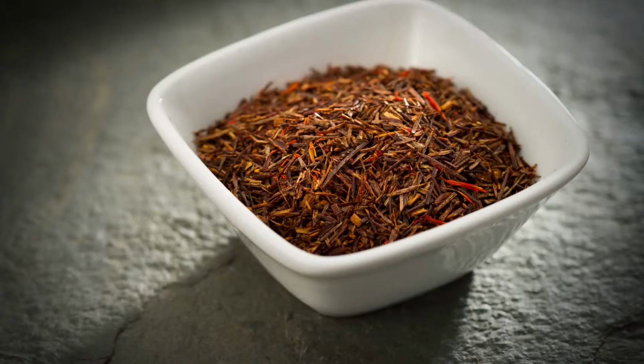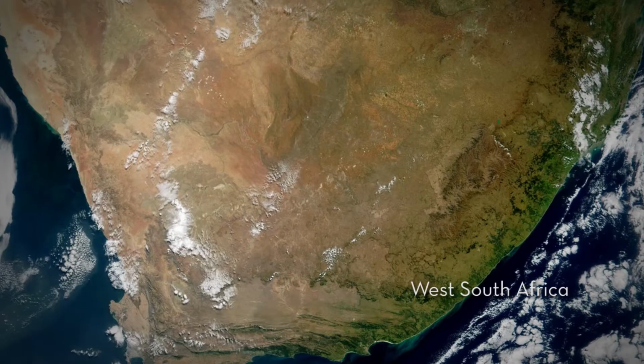So lastly, we'll talk about rooibos or red bush. This is grown in West South Africa, and the leaves are basically oxidized. This has no caffeine, but is very, very high in antioxidants.